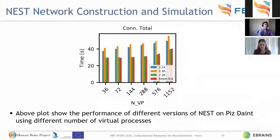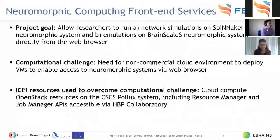Next slide, please. So the next project we're going to look at are the neuromorphic computing front-end services. And the goal of this project is to allow researchers to access the neuromorphic systems directly from their web browser. Specifically, this allows them to run network simulations on the SpiNNaker system and emulations on the BrainScaleS neuromorphic system directly from their web browser. Again, in order to do this, it presents a computational challenge.